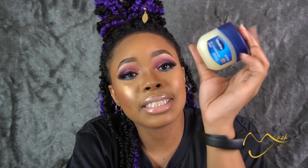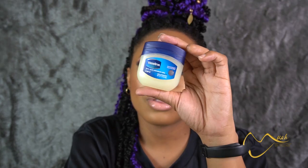So it was 100% pure petroleum jelly, and it's a skin protectant, and that is why I got it. I didn't need the big one, so I decided to try out this.